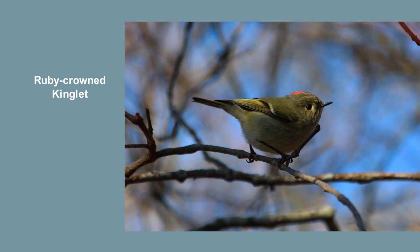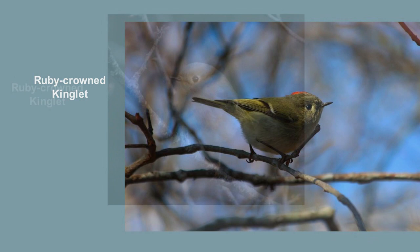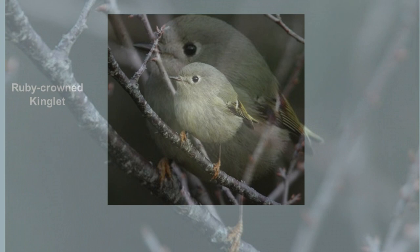This is a ruby-crowned kinglet, and you almost never see that ruby crown. It's hidden unless they get excited. So this photo is from the spring, but here is the way we're going to see them in the fall. So that's much more characteristic. Now, this little guy has a ruby crown buried under the gray feathers on his crown, but that eye and the wing bars, and he's very little, much smaller than a sparrow, and furtive, jumping around.